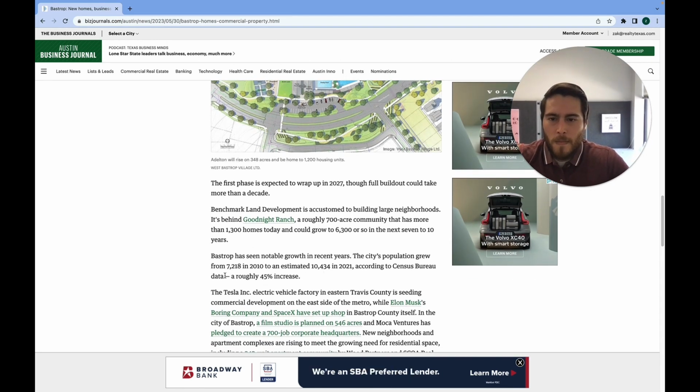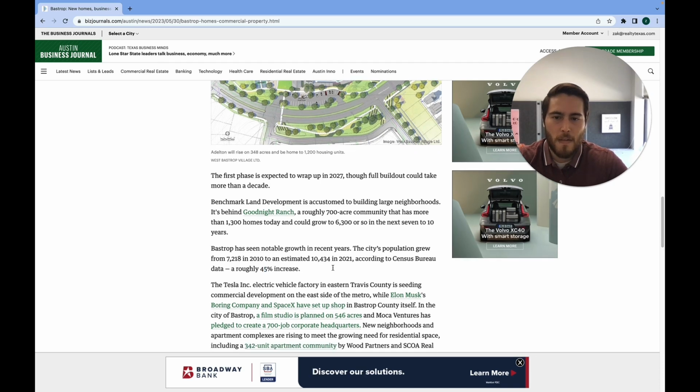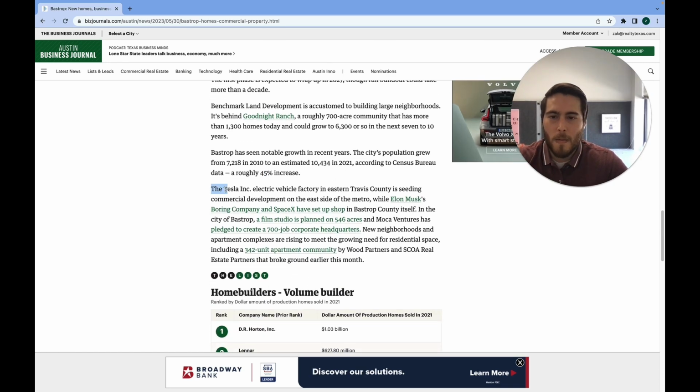Let's see here. They went up about 45% in population over the past decade. Tesla's a big one. Yeah, this is another cool one too. Elon Musk is bringing the Boring Company and SpaceX to Bastrop County. And then here's that film studio. The film studio is planned on 546 acres. And Mocha Ventures plans to create 700 corporate jobs in Bastrop as well. So lots of growth. Everything's trending out that direction. Lots of opportunity to get in on the ground floor.